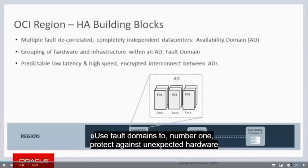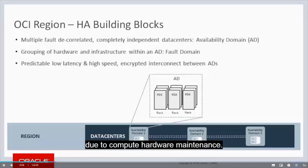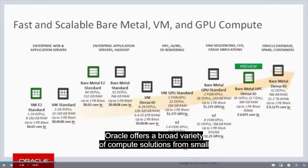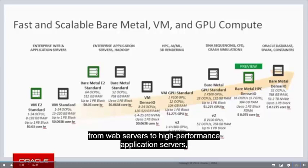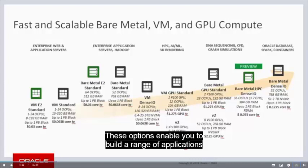Use fault domains to: number 1, protect against unexpected hardware failures. Number 2, protect against planned outages due to compute hardware maintenance. Oracle offers a broad variety of compute solutions, from small and virtualized to very large and dedicated, from web servers to high-performance application servers with either network block storage or local non-volatile memory. These options enable you to build a range of applications on the same high-performance network, from traditional enterprise to modern scale-out, from unpredictable to steady state.